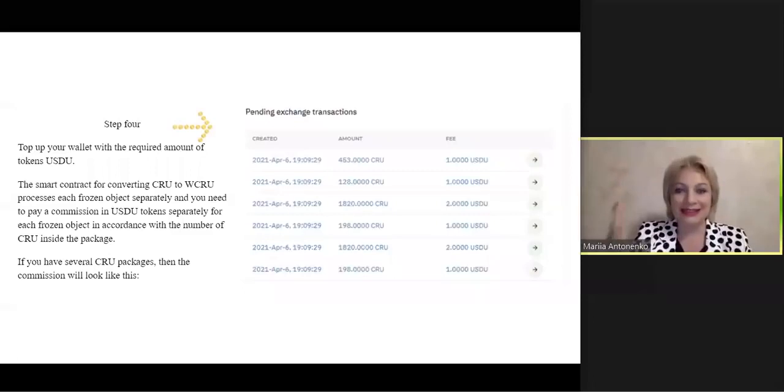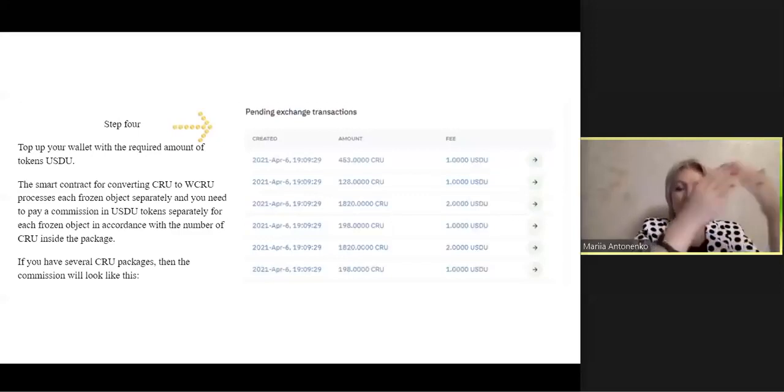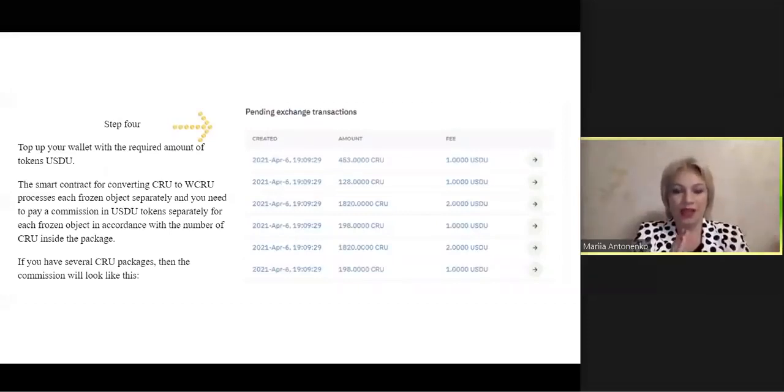Why would you wait 1,000 days to be unlocking? Because a World CRU gets unfrozen in like 365 days, right? So why would you wait for the CRU to unlock in 540 days if you can convert it into World CRU and wait for a year instead of waiting for 3 years? And that's why we decided to write the smart contract in such a way. So in 365 days, you will have your first unlocked World CRUs. So why would you wait for 2 more years until all of your CRUs get unfrozen, and then exchange them into World CRU?